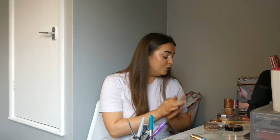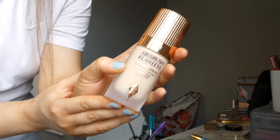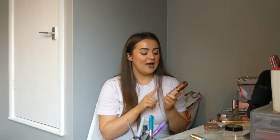But after that I would usually do foundation, and hands down this has been my favourite foundation ever since purchasing it. So this is the Charlotte Tilbury Airbrush Flawless Foundation. I love this foundation. It's very much a full coverage foundation, but when I tell you that this lasts all day, I barely even have to touch this up. I wore this for I couldn't even tell you how many hours and I didn't even look oily. I did not touch up once. It didn't break up funny or anything like that, and honestly the longer I wore it the better it looked.